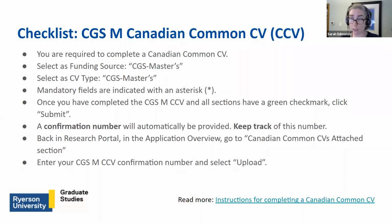Once you've completed the CGSM CCV, and all sections have a green check mark, you click Submit. A confirmation number will automatically be provided, and you need to keep track of that number. So copy and paste that, put it in your notepad, and then back in the research portal, in the application overview, you go to the Canadian Commons CVs attached section, you enter your CCV confirmation number and select Upload.